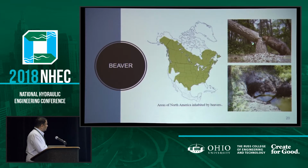Okay, these beavers, they could be anywhere between 40 to 50 pounds. These are big animals who chew through the trees within a day. Okay, so if they start in the afternoon, by evening you have the tree which is fallen. Right? And not only that, but they are burrowing into the levees and the stream bank. Right?